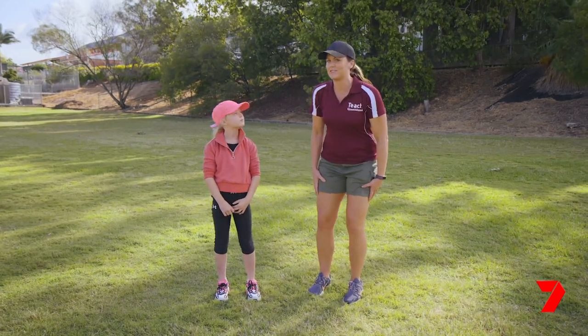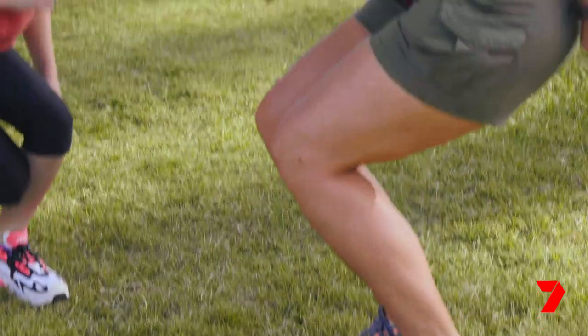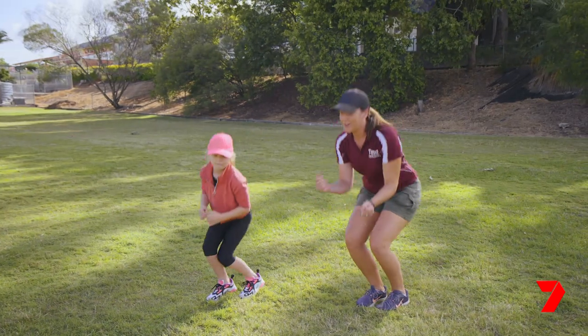Let's go skiing first, all right? Let's put our feet together and pretend we're skiing. Ski. Ski down that hill. Ski. That's it. Bend those knees. Oh, good skiing. Don't fall over.